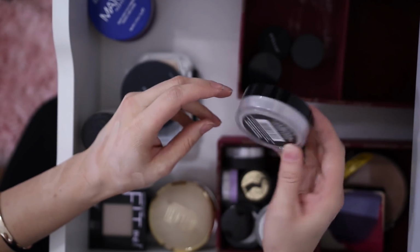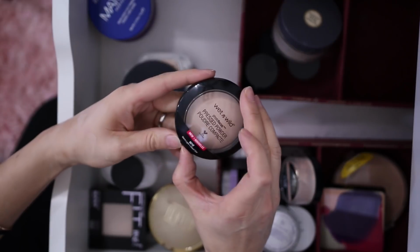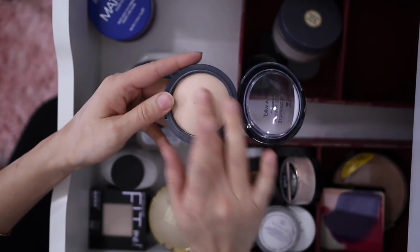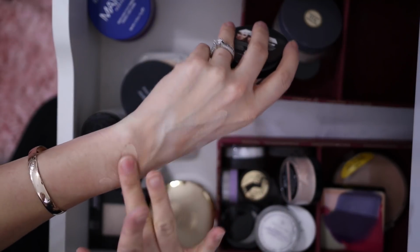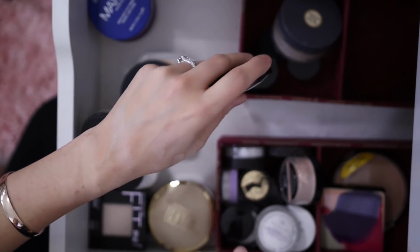I almost used the whole thing up. I'm gonna get rid of that. This is the Wet n Wild Press Powder. I'm gonna keep this. Doesn't have a lot of coverage. Whoa, sure does look like it there. Wow, I don't remember it having a lot of coverage.